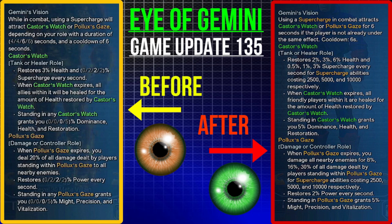But pets do not count towards damage. Allies do not count. People standing in and popping an X orange circle on yours, that can't happen. It doesn't proc. The artifact doesn't proc the Pollux Gaze. So you have to be very careful how you're using this artifact. You have to have communication, basically. If you're running with randoms and you don't have communication, you can mess up here.